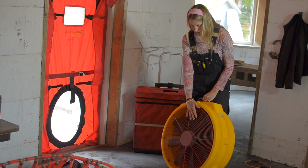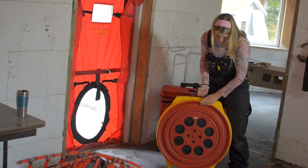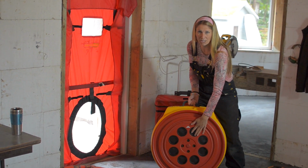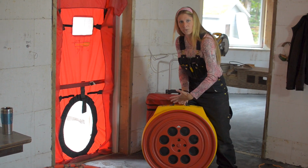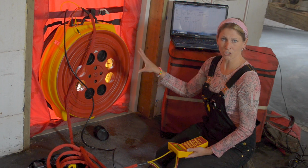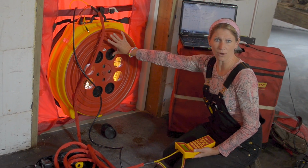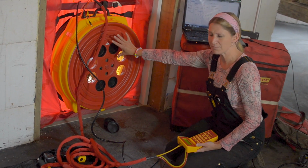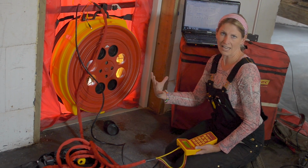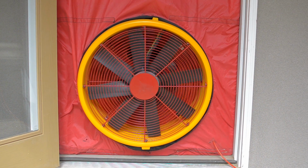This is my fan, so this is where we're going to put this to the exterior. And this side is going to be onto the interior, and depending on how leaky the house is, depends on how many plugs I've got to pull out, because obviously the more leaks, the more flow we need. So what we're doing here now is we're actually going to be depressurizing the house, and we're going to be blowing the air out of the house. And what that does is it's mimicking 30-kilometer winds on all sides of the house at once, so we can analyze what the air change rate is in this home.